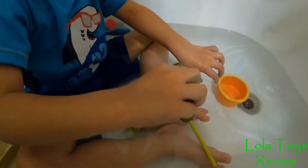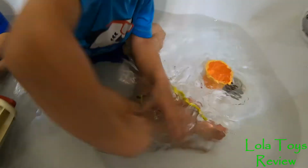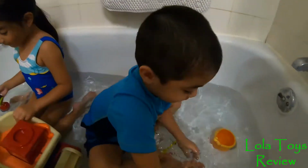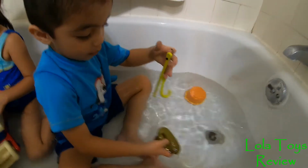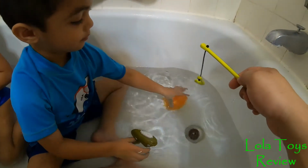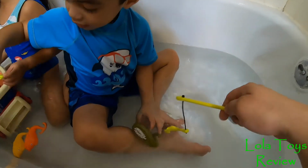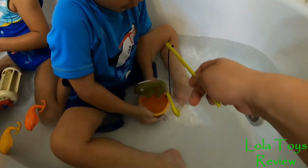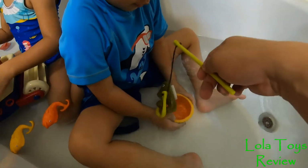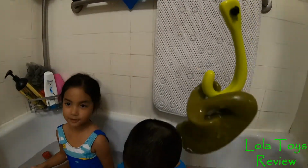Okay, I see. Okay, Mateo, go fishing with the fishing rod. Try to catch that fish. Use your fishing rod. You want me to show you? Here, like this. Put the fish down. Okay, you go like this. Look. Let the fish go. Good. Look, I'm going to try to catch this fish. Oh, I got it.